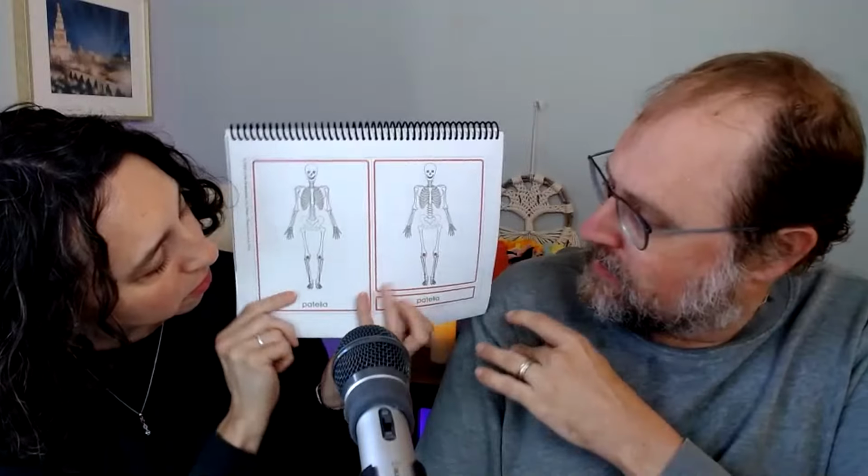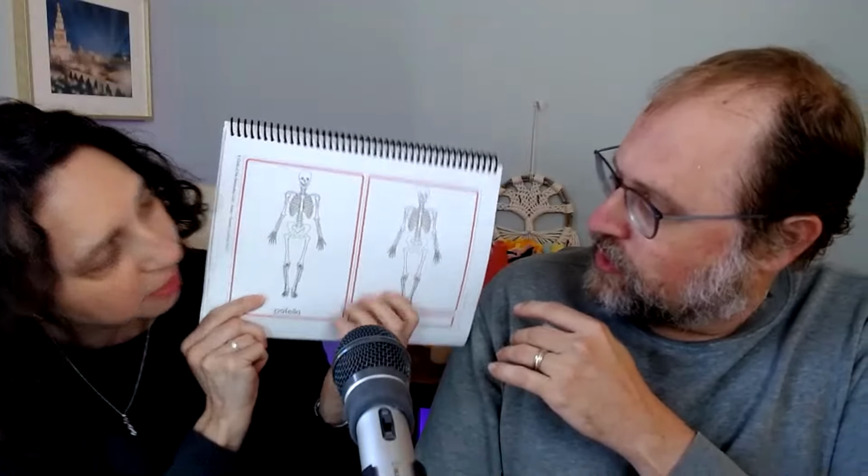So they're a bit larger than our normal 3-part cards. But there's also a full-size skeleton in there. So activities related to finding and naming the different parts of the skeleton are especially fun when your little one can feel the bone itself, right? So patella, and then put their hand on the patella, the kneecap, right? That kind of stuff is really, really neat.